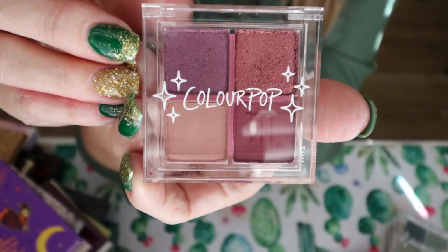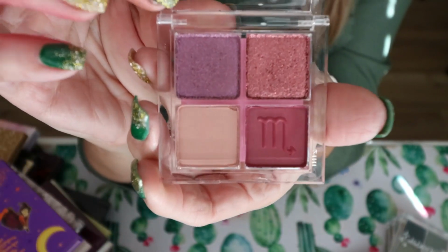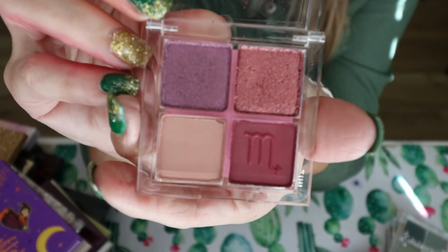I also have a few quads. I actually really enjoy the formula of their quads. This is their Scorpio quad. I bought this because I'm a Scorpio, so I had to have it. I actually have all the original packaging. I've used this palette and it's really nice.